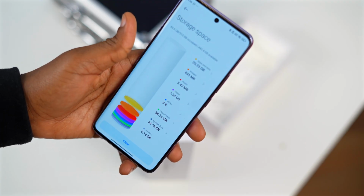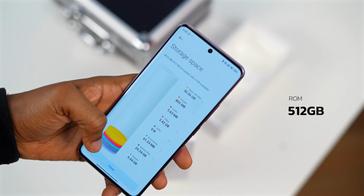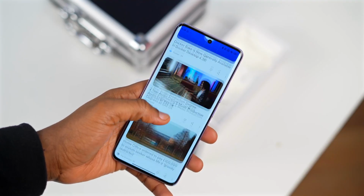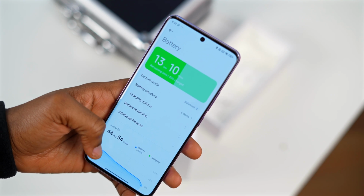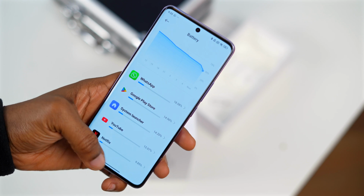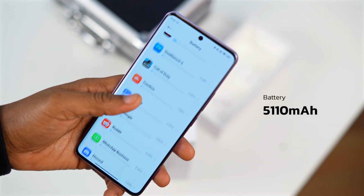Its storage options go up to 512GB UFS 2.2 compared to the UFS 3.1 on Redmi Note 13 Pro, its predecessor, and this is a huge step down in my opinion. The Redmi Note 14 Pro Plus global version I have sticks with the standard lithium-ion battery, and I really wish it came with the silicon carbon upgrade we see in the Indian or Chinese variants.